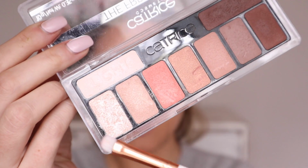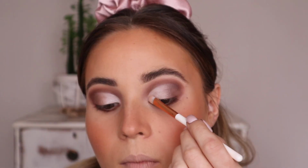Brighten up the inner corners of your eyes. What this does is it actually also helps and aids in making your eyes look brighter and bigger. I'm going to be going into this shade over here and I'm going to apply that to the inner corner. Then we can move on to lashes.